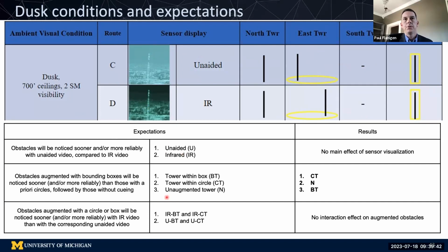We had the same expectations that I just talked about. In this case, though, because we had the reduced visibility, towers within circles were actually noticed prior to unaugmented towers, and towers within boxes were noticed after unaugmented towers. There were no significant effects for the other 2 expectations.